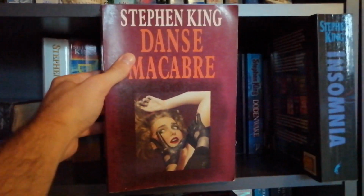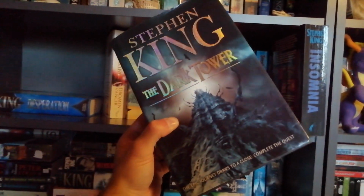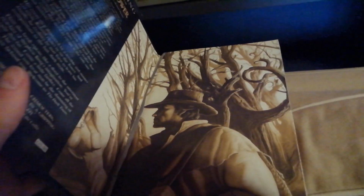We have another version of Danse Macabre, which is too tall to fit in this shelf. And then we have the prettiest copy in my collection, probably. This is the first edition, and I showed this before, right? It's well worn, as you can see. But it has illustrations throughout the book. See the black lines, those are all illustrations. So yeah, pretty happy with that one. It's pretty heavy though, so I'll probably read from the mass market paperback anyway.